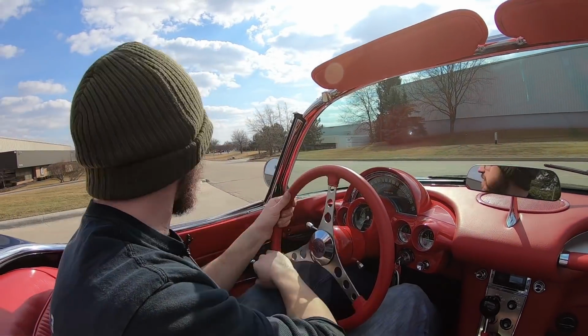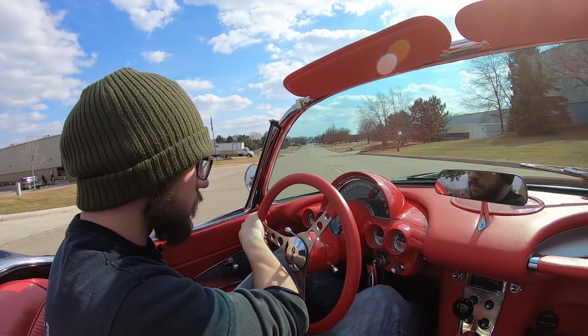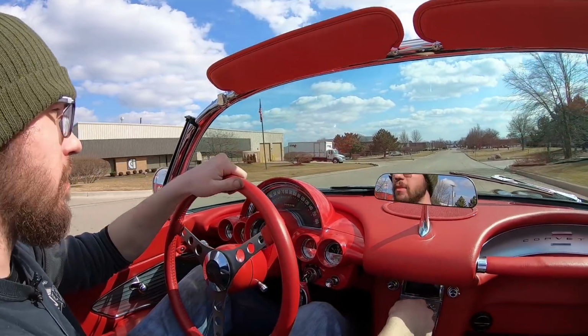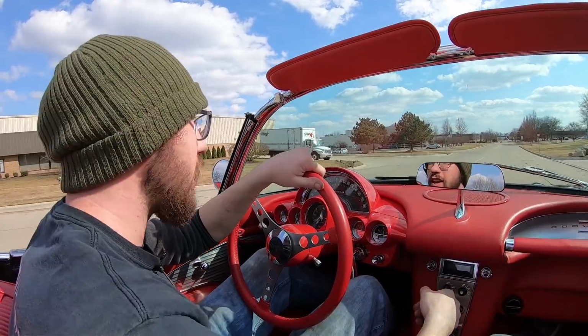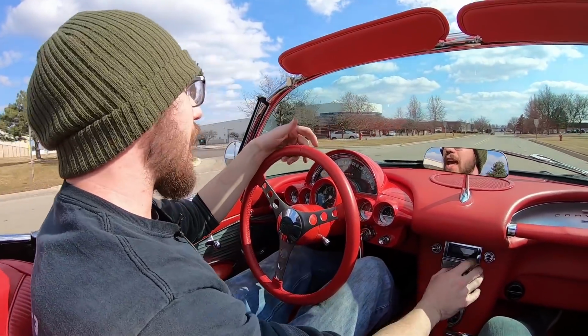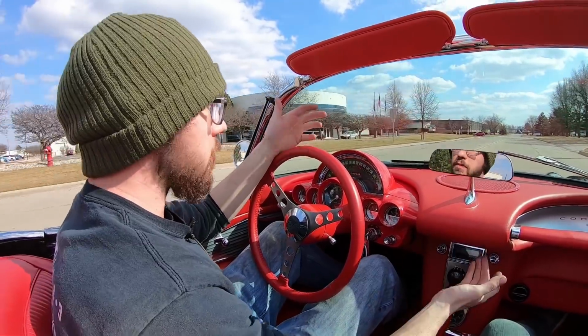All right, guys, we got the '61 Corvette out for a little cruise. Actually, a pretty nice day out. We got really lucky with the weather. Spring here in Michigan, so we actually got the top down. We got the heat cranking, so it's just the perfect level. This thing actually drives really, really well. It's a very sporty car.